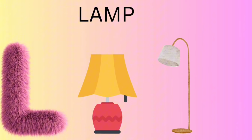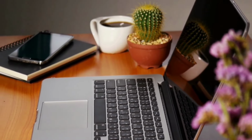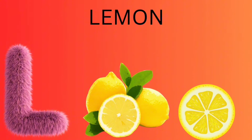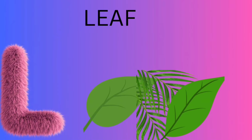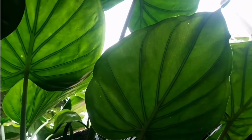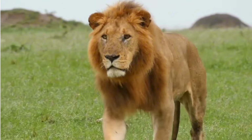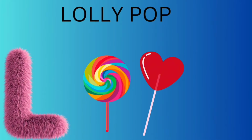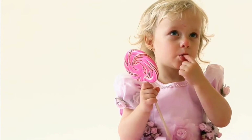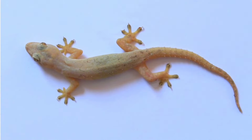L says lamp. L-A-M-P, lamp. L says laptop. L-E-P-T-O-P, laptop. L says lemon. L-E-M-O-N, lemon. L says leaf. L-E-E-F, leaf. L says lion. L-I-O-N, lion. L says leg. L-E-D, leg. L says lollipop. L-O-L-L-Y-P-O-P, lollipop. L says lizard. L-I-Z-E-R-B, lizard.